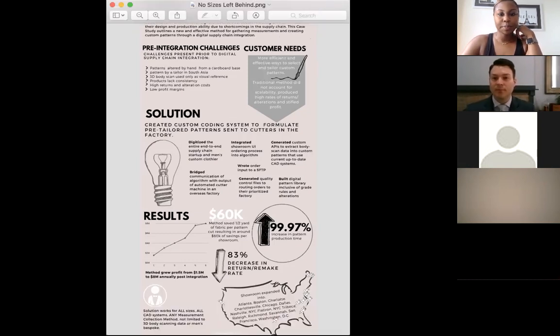Okay, so another question that I'm seeing is Shamika wanted to know, I heard that you use a scanner, but did you also do manual measurements? Yes. You did do manual measurements, correct? And she also wanted to know, is there a way to digitally capture measurements in a completely virtual way without having to come in person? Yeah, awesome question.